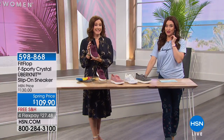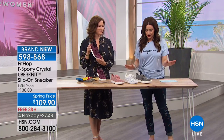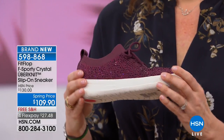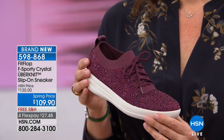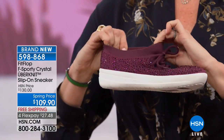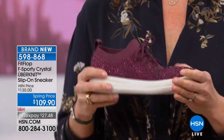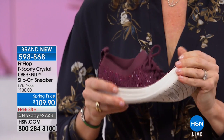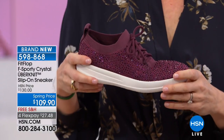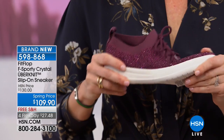Okay, look at which I know, I love these. We don't even have to say anything. Just take a look at your television screen, because if you are a fabulous girl that loves gemstones, that loves sparkle, you are going to love this sneaker. First of all, you take that uber knit upper, which you're seeing in all of the high-end sneakers right now, and you simply make it more feminine and fabulous for you, because that's what you want, right? And then you, of course, build in all of those features that we have been talking about, and we'll certainly go through those again. Here's the deal. Spring price, $109.90 on 4Flex and free shipping as well. That's a big markdown from $130.